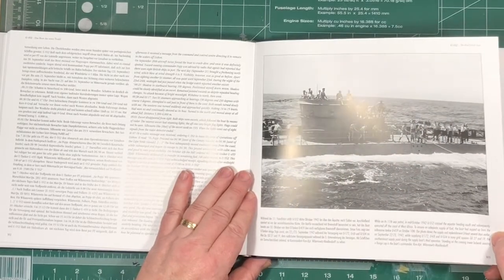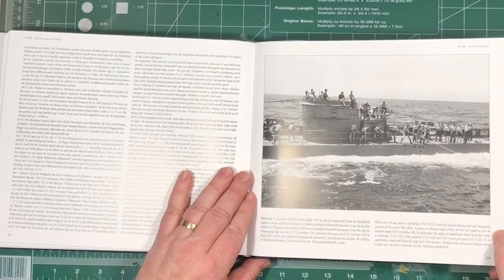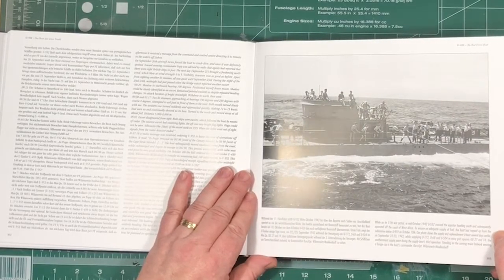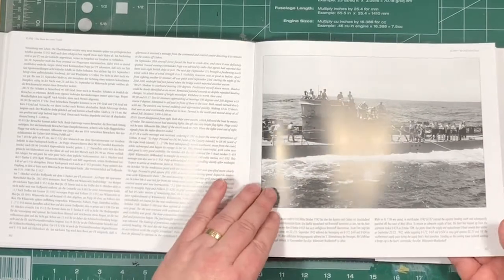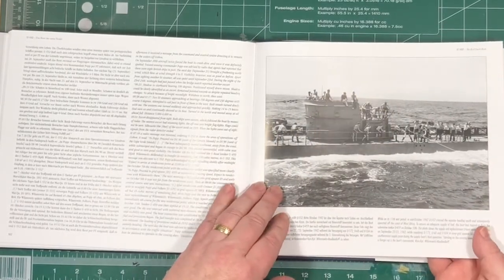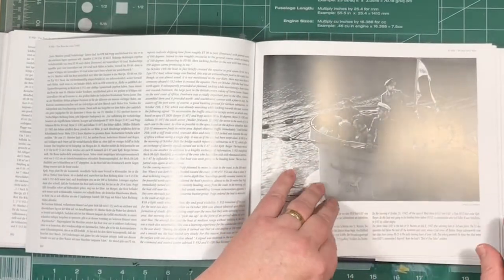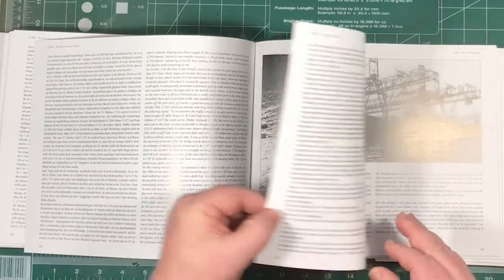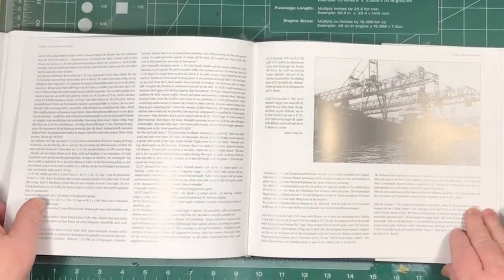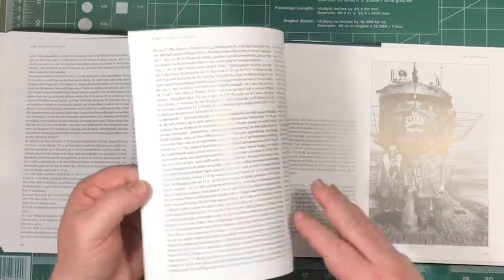This is it connecting up with one of the U-tankers off the coast of Africa. You can tell it's warm. Everybody's got shorts on and no shirts. Then coming back again. And there's unique photographs all the way through. This is one of the ships they sunk. And it goes all the way through here.